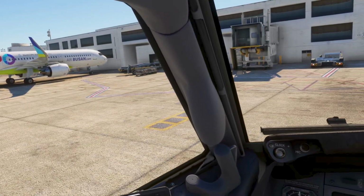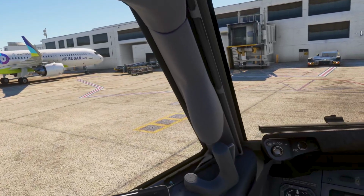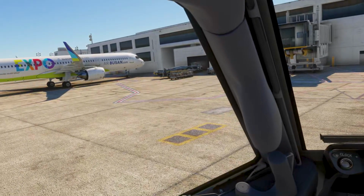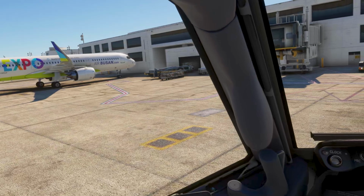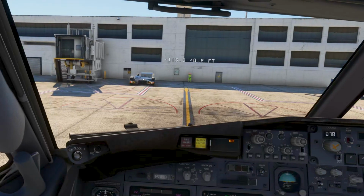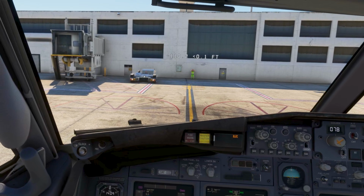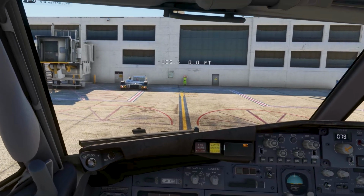Ladies and gentlemen, please remain seated until the captain turns off the seatbelt sign. Once that happens, we will start. Can an A321 have the range from Air Busan? Is that a thing? Please disarm doors and cross-check. That's crazy.